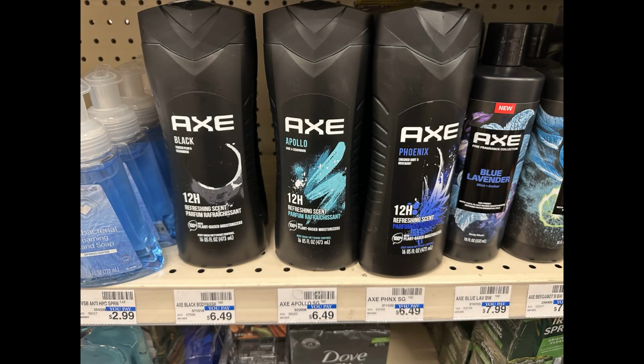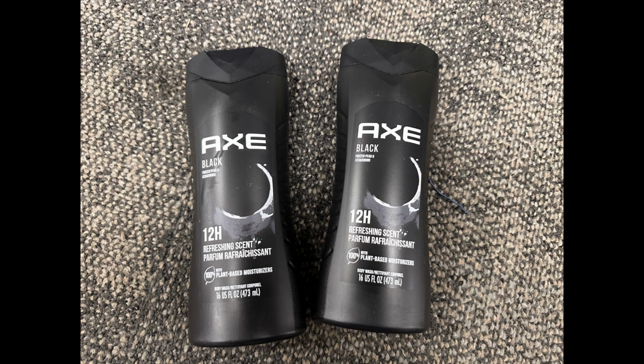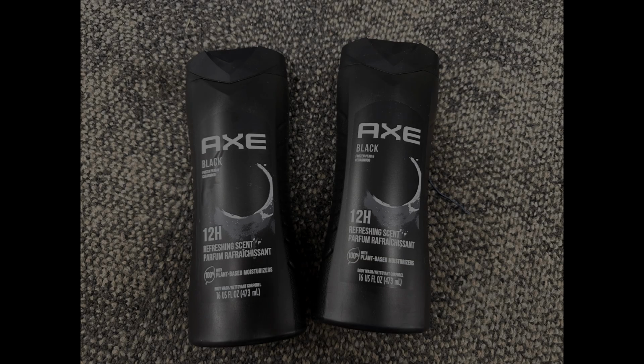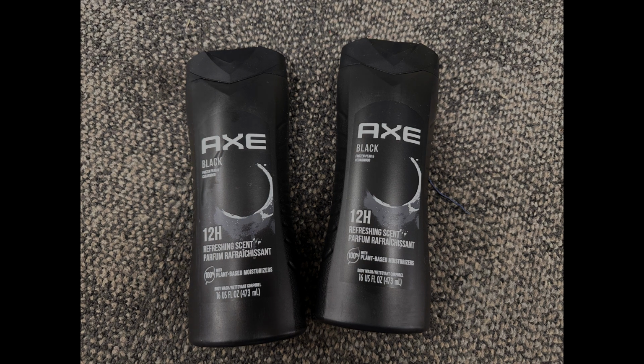Next up, I decided to grab a couple of these Axe body washes. So this is not the best deal in the world, but I decided to go ahead and grab them anyway. So these are priced $6.49 in my store. So two of them would total $12.98. We have this $6 off of 2 digital coupon that I really wanted to make sure I used. So that brings them down to $6.98 for both, or makes them just $3.49 each.